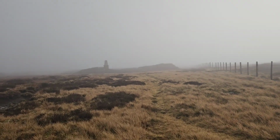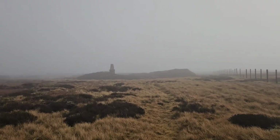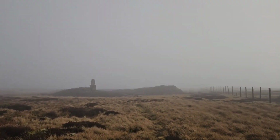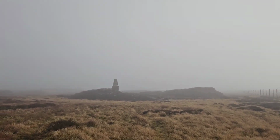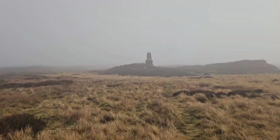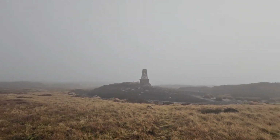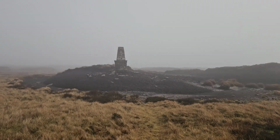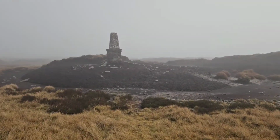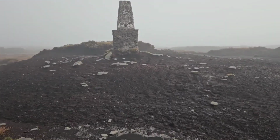Final one of the day, Darnbrook Fell, 624 metres, three summits. Three bloody cloud inversions. Honestly. Not that I doubt there's much to see because of where we are, but I still want to see a bit. Right, let's try and get across this bit of bog.